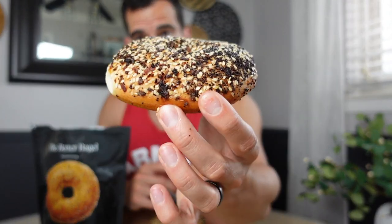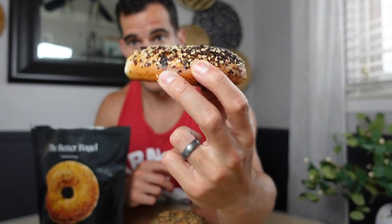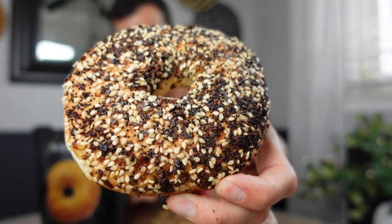So I need to thaw this out and give it a taste. Now this is a full bagel size. For 200 calories and 27 grams of protein, off the bat, that's crazy impressive.